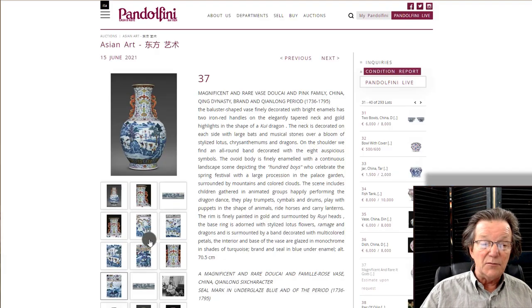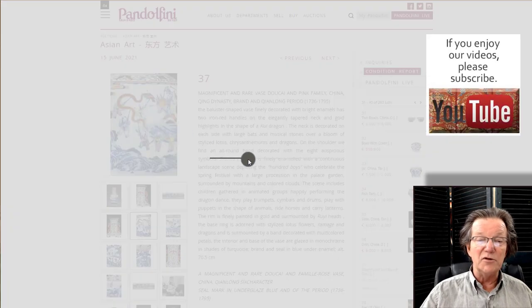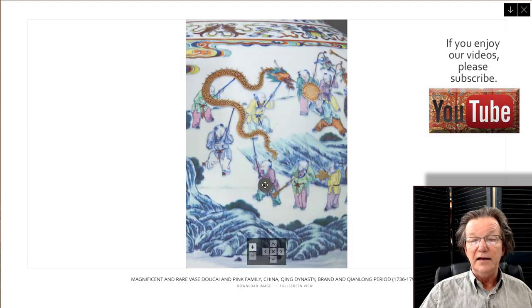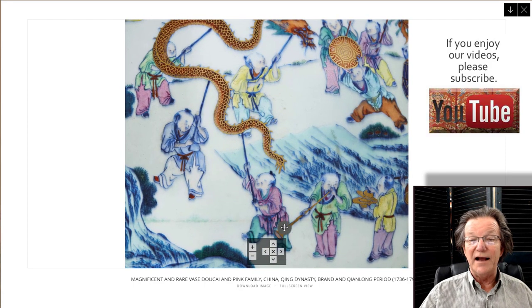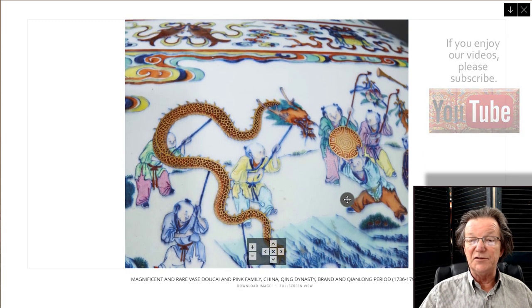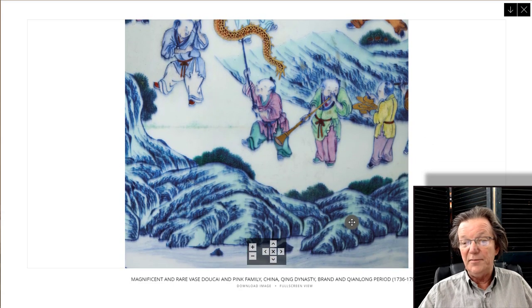And let's see here. Where's the other thing with the dragon? There it is. The dragon is great. It almost looks like a snake. It's very, very well done, and they have it up on poles, and they're doing a little dragon dance. Hundred boys pattern, dragon dance, massive vase. It has a couple of condition issues, but if it is the only one, it's going to be worth a huge amount of money, because it's so rare.